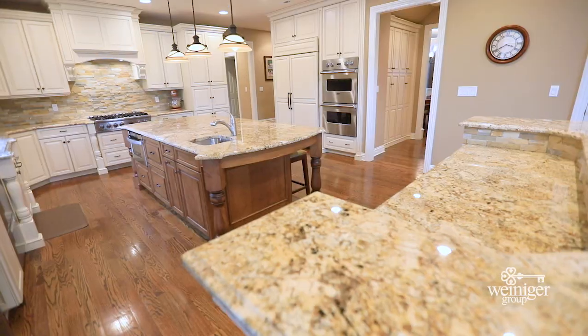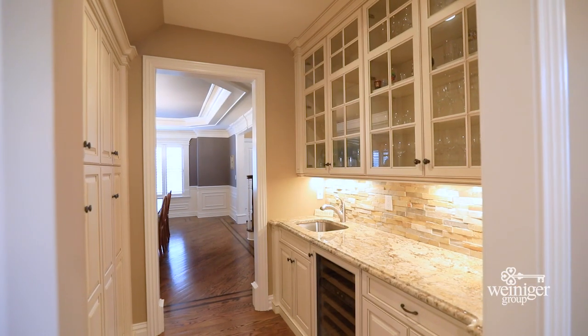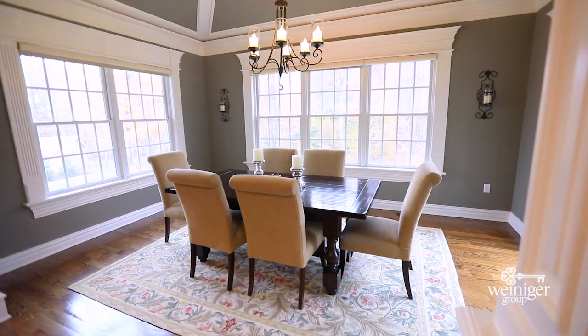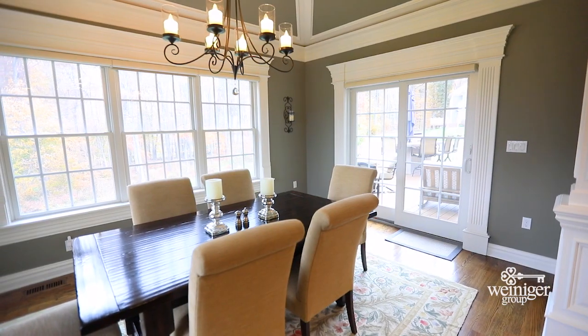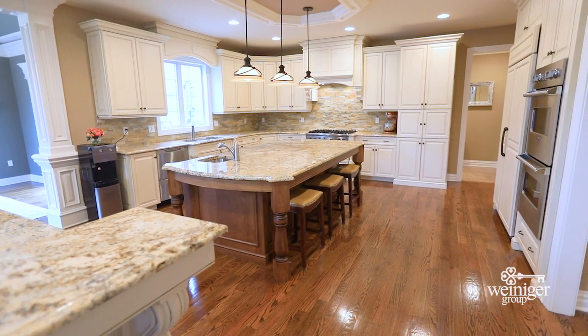Number two, gourmet cook's kitchen. You will fall in love with this gracious cook's kitchen with two large islands, butler's pantry, and sunny breakfast room. This is the perfect gathering hub for family and guests.